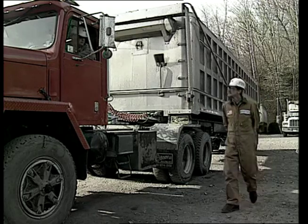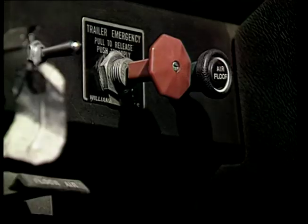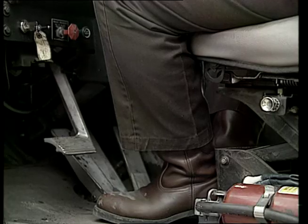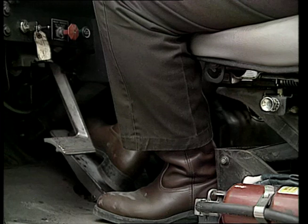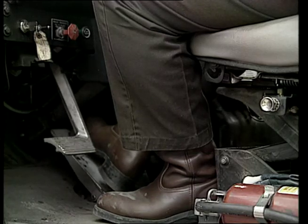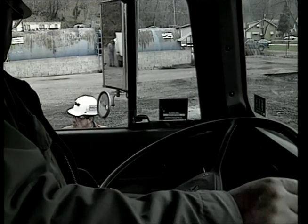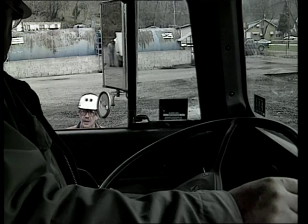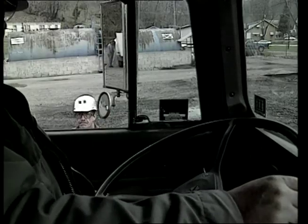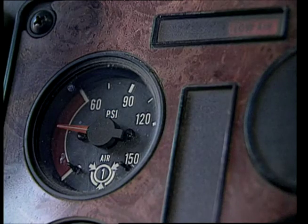Check the tractor protection valves by having the driver set the emergency valve while you observe the trailer brakes setting. Then, while observing the tractor brakes, have the driver apply the foot brake. The tractor brakes should apply. If not, the valve is defective. Finally, ask the driver to stop the engine and apply the service brakes until the air pressure drops to 50% of the governed cutout pressure, or 55 psi, whichever is less. The low air warning device should activate.